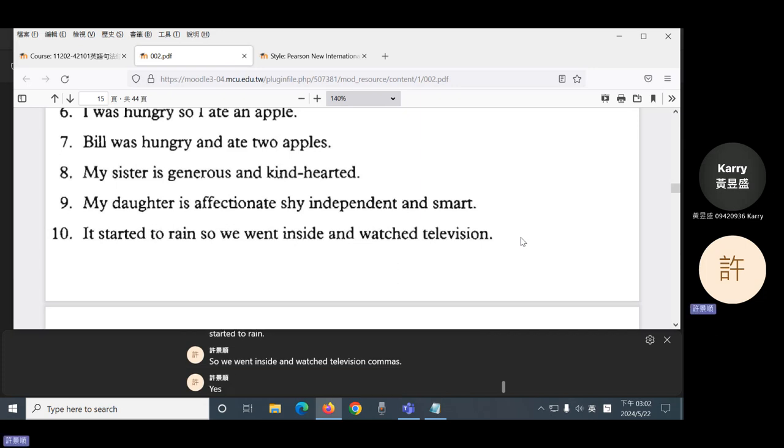Yes, how many commas? If you think one comma, please raise your hand. If you think 2 commas, please raise your hand. All right, it's 1 comma.